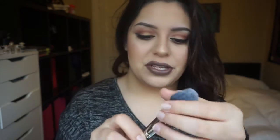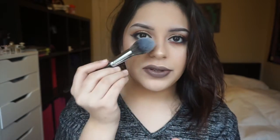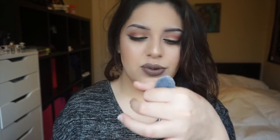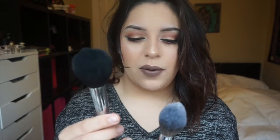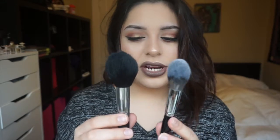This is more of a fluffier powder brush. I actually wanted to use this for blush, or just a really light dusting of powder all over the face, but I've had my eye on this one for such a long time. It's a really nice kind of tulip shape. I do have a tulip shaped brush from Sedona Lace, which I used today. It's just a little bit too big, and the bristles fall out all the time. You can see one of them is breaking off right there. It's kind of falling apart, and that's why I wanted to get something sturdier to replace it.